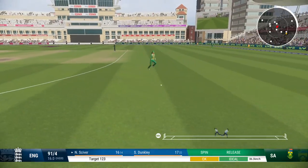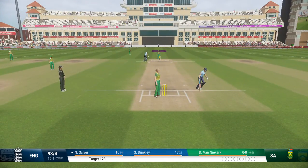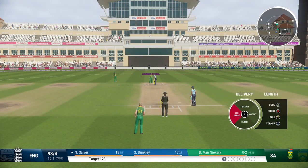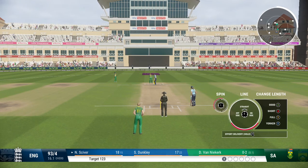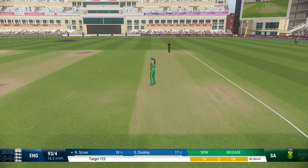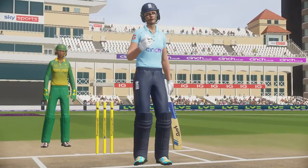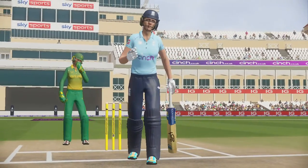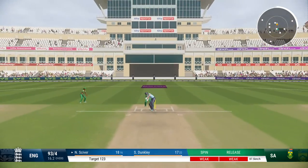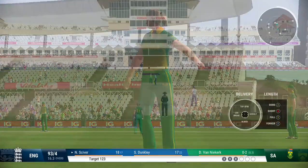It mightn't get to the boundary. Should at least get a couple. Good return back from the deep. Yes, well bowled. Just slowing things down, nothing too risky on that delivery, just keeping the bowler honest.